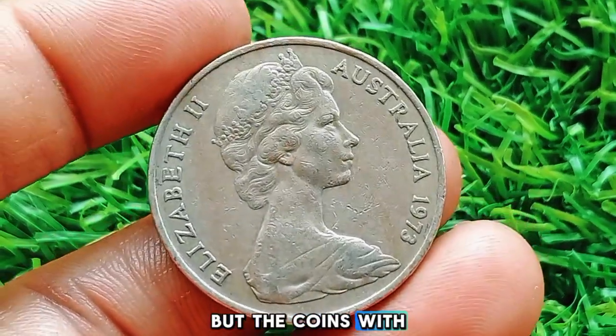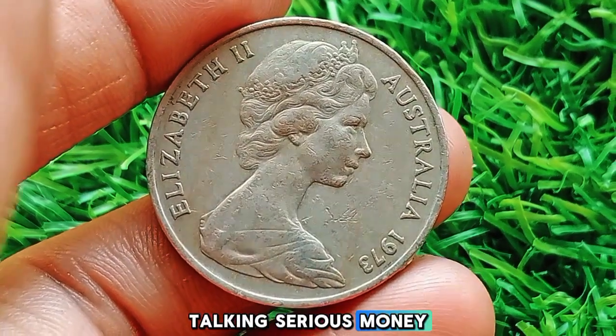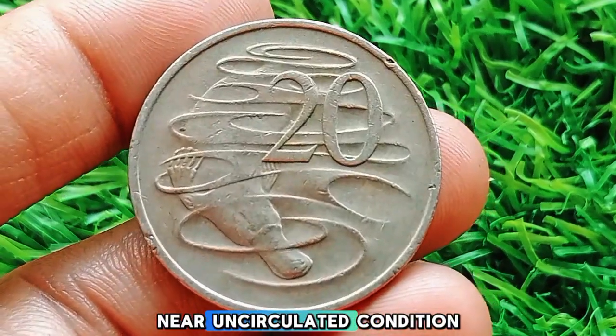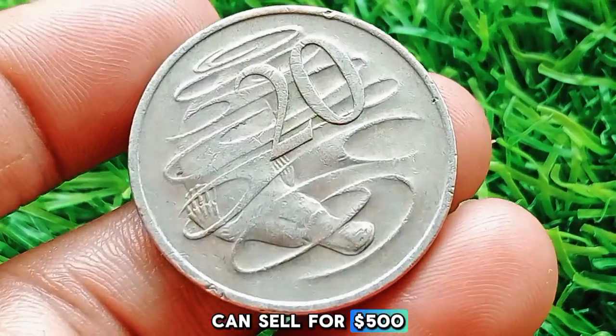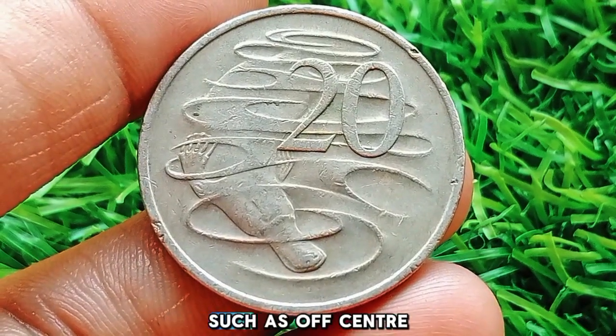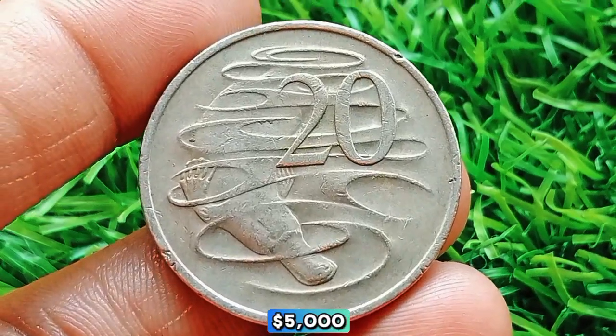But the coins with errors or high grades? That's where we start talking serious money. A 1973 20-cent coin in uncirculated or near uncirculated condition, graded MS65 or higher, can sell for $500 to $2,000. Coins with striking errors such as off-center or die fill flaws have been known to fetch upwards of $5,000.